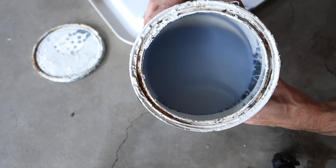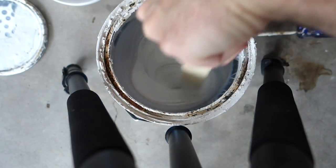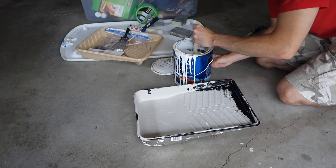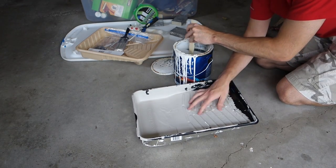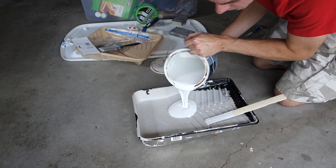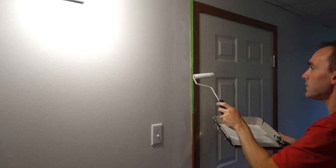Ooh, it looks like a pretty blue color. I've decided since this is a fairly small job, I'm just gonna reuse the same paint tray that I used for the utility room. All that paint's dried on there, and I just really need these ridges to get the paint off the roller. I'm not gonna go too crazy with this because I don't think I'm really gonna need much paint. Rolling my paint awkwardly so you can see it. Let's see how this goes.